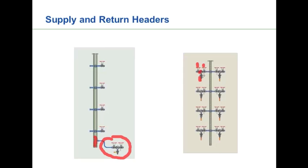A thread in a steam system is just a leak waiting to happen. We're going to see leaks in them. The expansion and contraction that we see in the system just lends itself to leakage when we have threads in the system. We have to ask ourselves, do we need lockout and tagout?